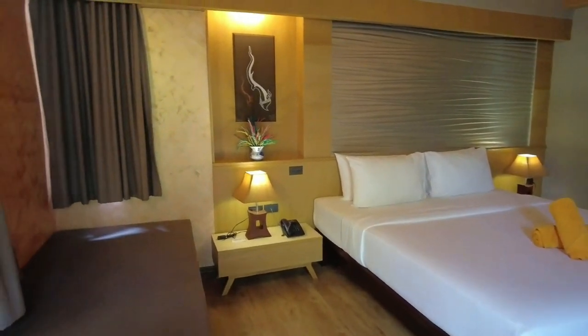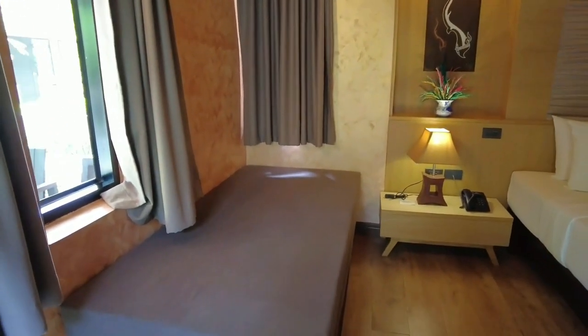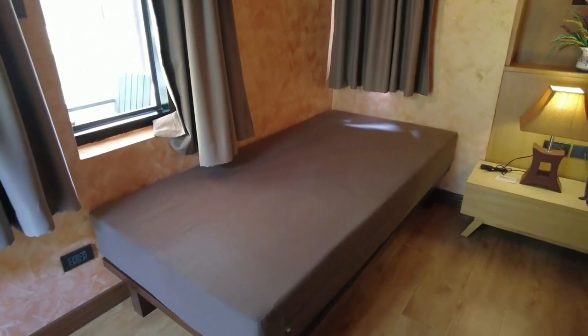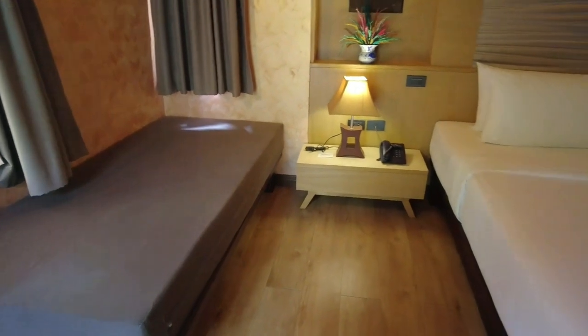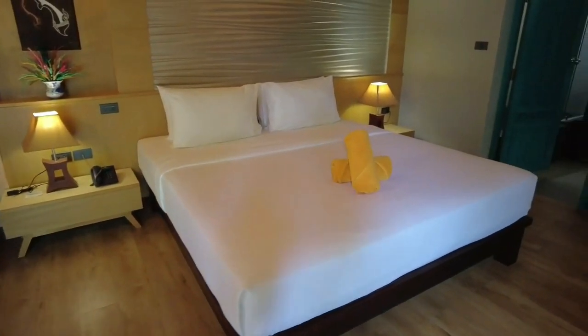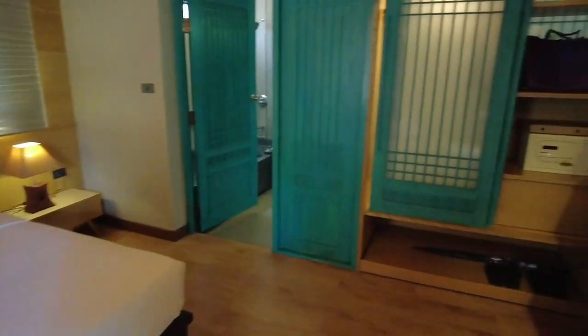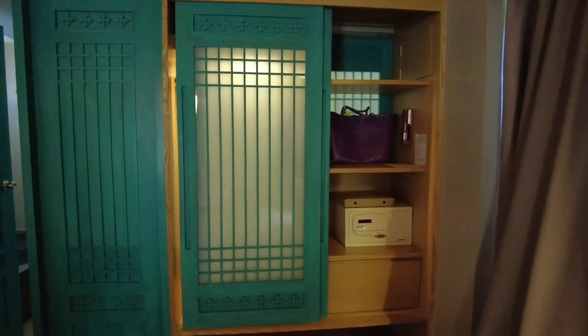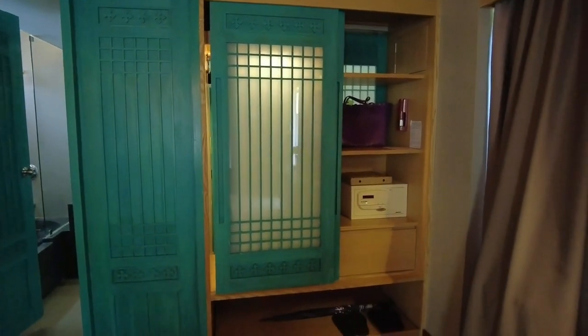So what they have here is the couch, just like a bed for massage. And this, king bed. And I like it. The color is green, which makes you feel peaceful and comfortable.